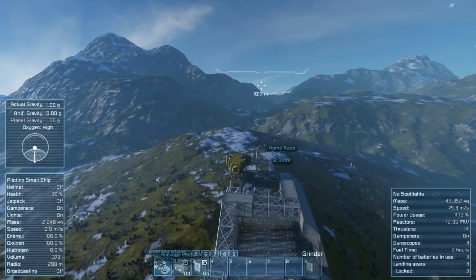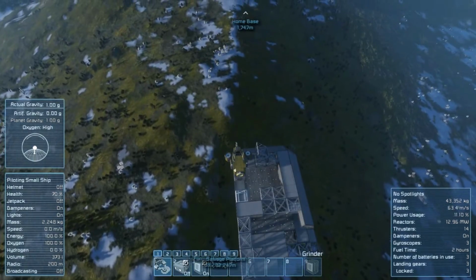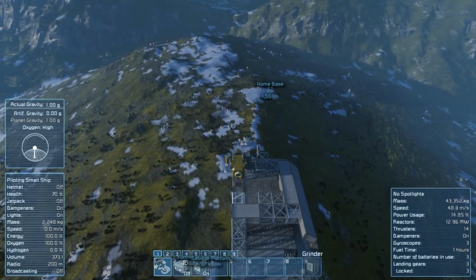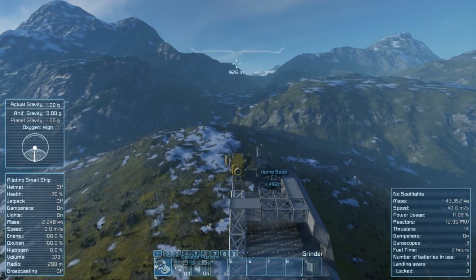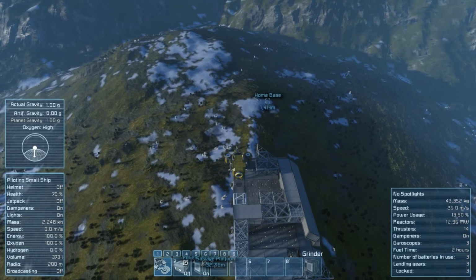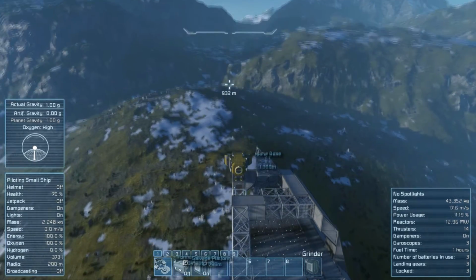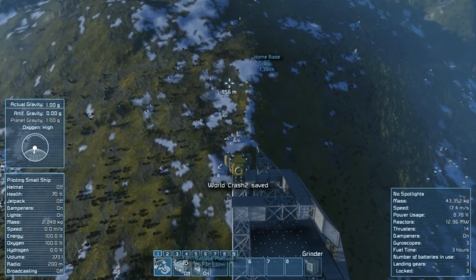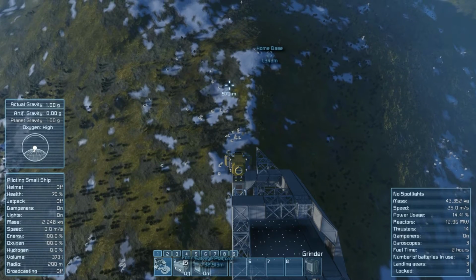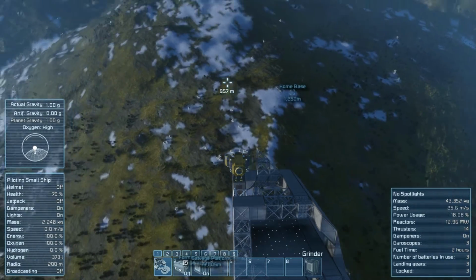Yeah, we have normal braking on this ship too, so shenanigans. I call shenanigans for sure. That just looks so silly. Alright, can we descend here? We gain altitude when we ascend. So that's good. Oh god, this is a bad idea. I wonder what would happen if I just dropped it.